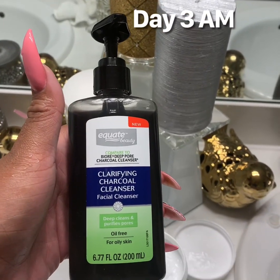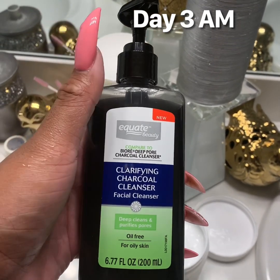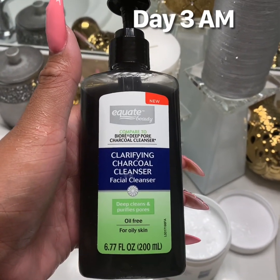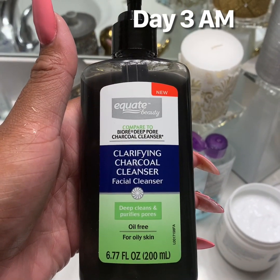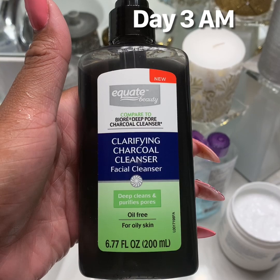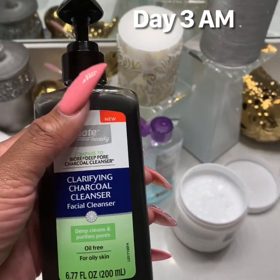Okay, so this morning we're starting off with the clarifying charcoal cleanser. This is the Equate brand. I want to say it's literally like $3.60. It works just like the normal brand, the Biore deep pore cleanser. I don't have any problem with it, honey.